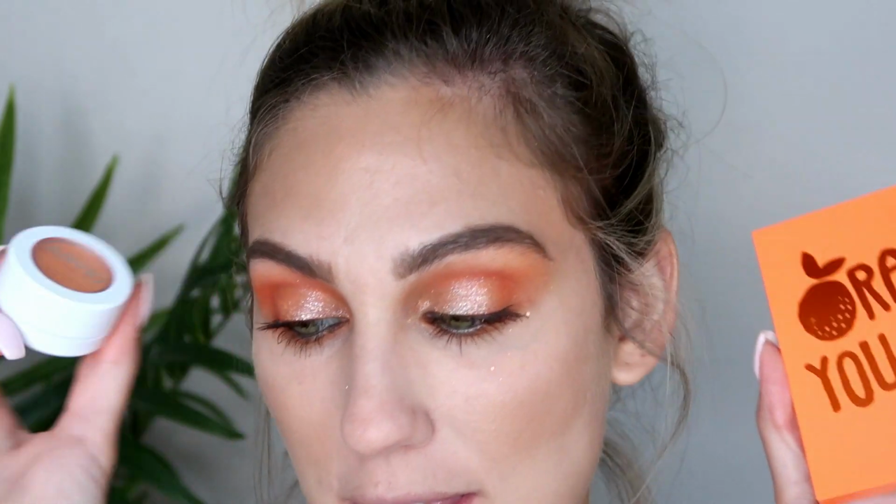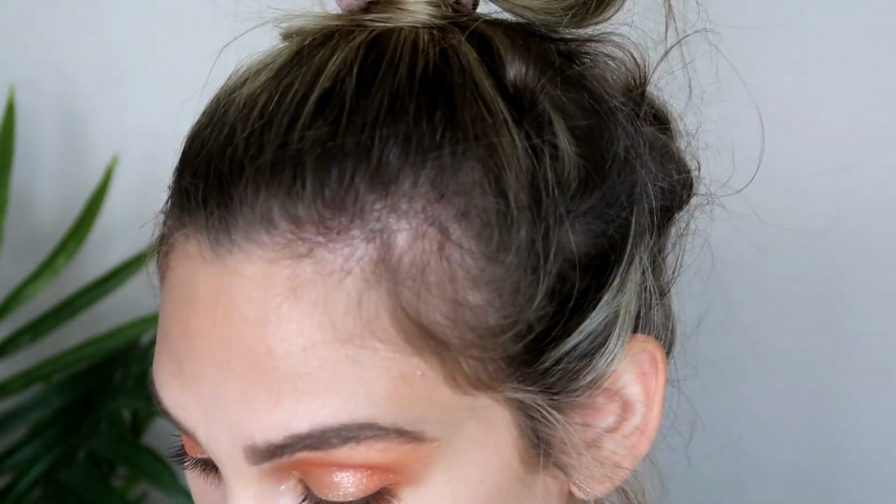So that's going to be my tutorial using the Orange You Glad palette and the Flipper Super Shock. I of course will be doing a bunch more so I can get a full review going for this collection, but again, I just wanted a little something for my eyes for right now. Let's finish it off with the rest of the swatches.